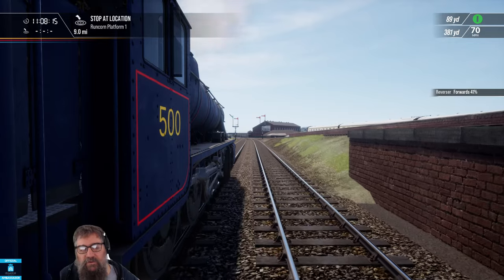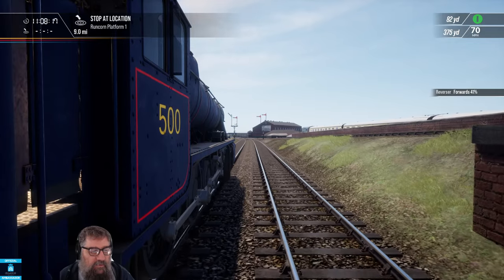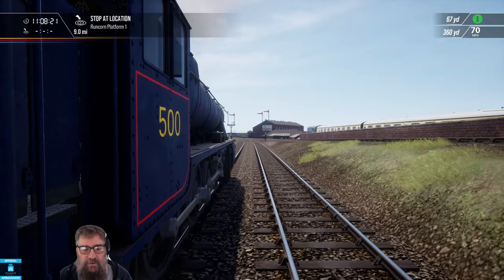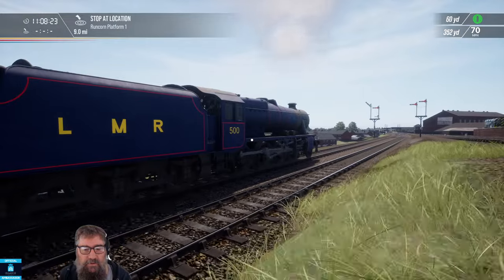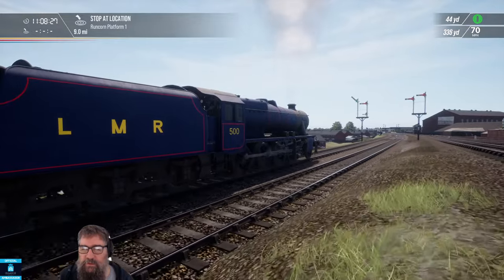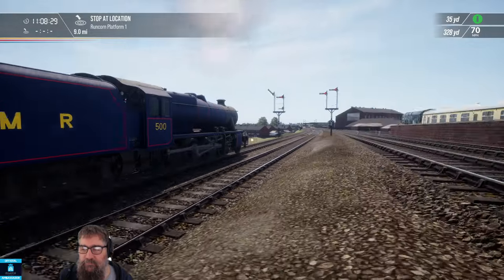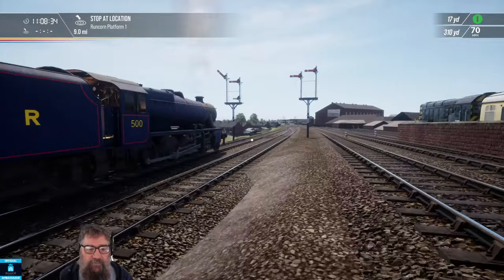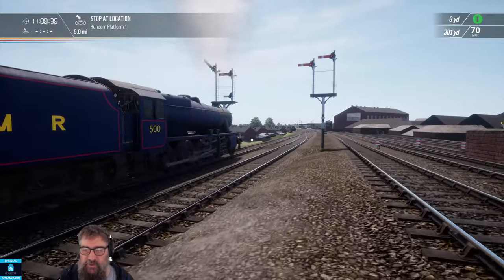It's a little bit weird to me that the 8F is more prone to slipping than the 6P. Because I would have thought the 8F with its smaller wheels would be less prone to slipping, but it seems not. And there's a little 09 with its car set. Stolen from WSR.